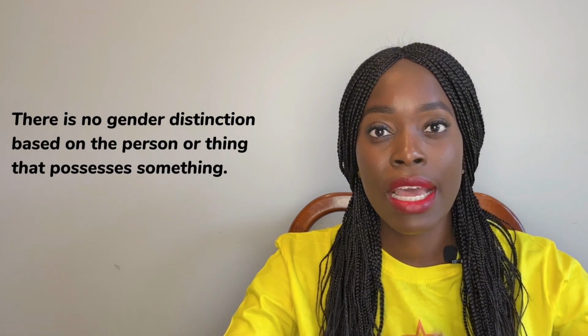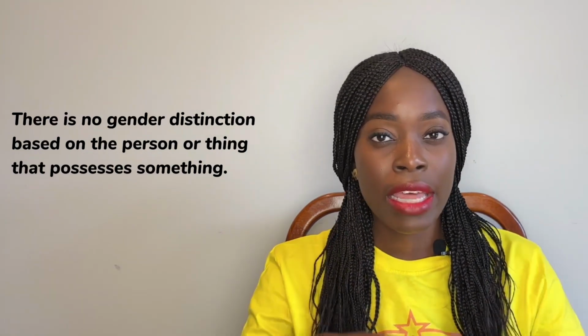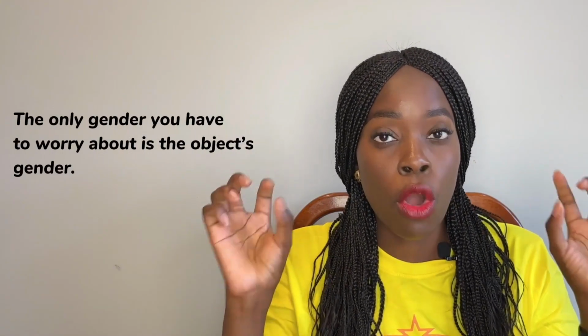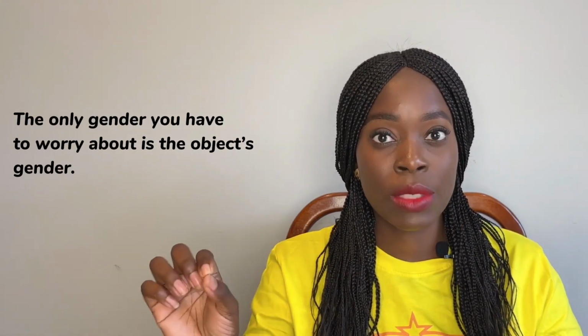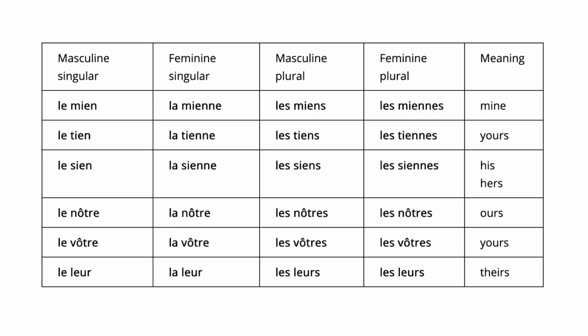Now, before we get started, please note that for French possessive pronouns, unlike in English, we can say it is his, like it is his car, it is her car. In the French language, we do not look at the gender of the person. We look at the gender of the object itself, okay? So the object is what lets us know whether we're going to use masculine or whether we're going to use feminine. Now on the table, you can clearly see all 21 French possessive pronouns. So as you can see on the table, the singular pronouns have 4 different forms and the plural possessive pronouns have 3 different forms. Let's go through each of them.